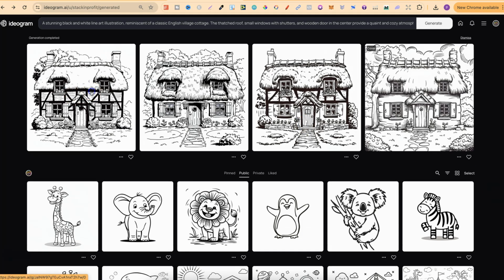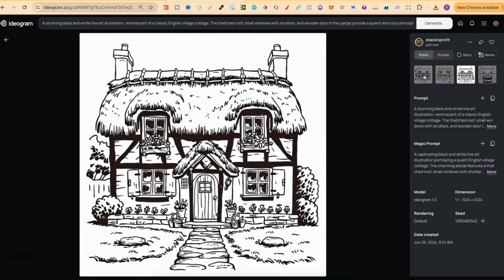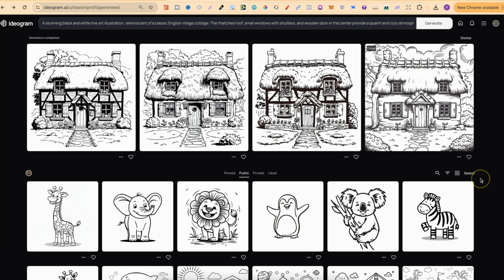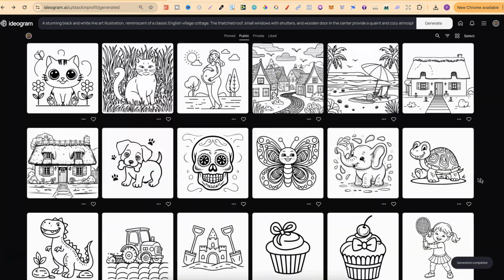But nonetheless, let's take a look at these. These look really, really good. I quite like this first one. The second one looks pretty good as well. In fact, if we go back here, I quite like these plant pots in the window as well. But that's the first one, second one, third one, and fourth one. So with this, you could create a whole colouring book just with cottages, because again, they actually look really, really good.